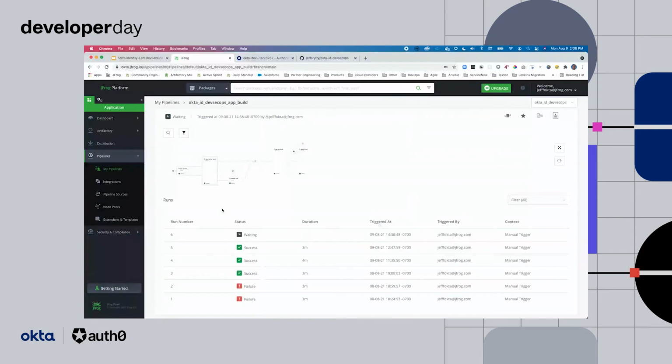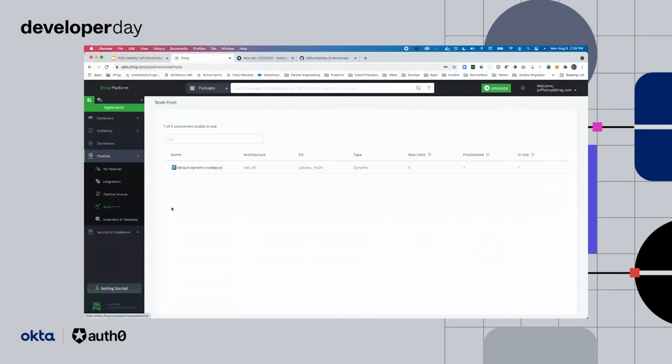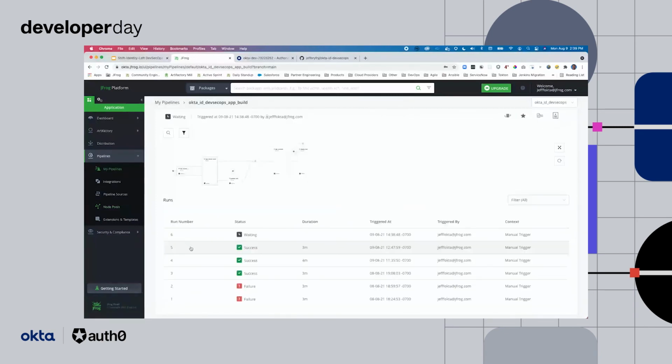The way JFrog Pipelines works, it works off of build nodes. When you want to build your software, do any sort of testing or deployment, this is all handled by build nodes and contained within a node pool. This particular instance of our JFrog platform is running on AWS, so these build nodes are actually EC2 instances. If I click over here, we can see that we have a dynamic node pool, set to a maximum of 5. Right now, we've spun up an EC2 instance to process this software build. It's provisioned and about to be in use, so we're just waiting for that node right now.